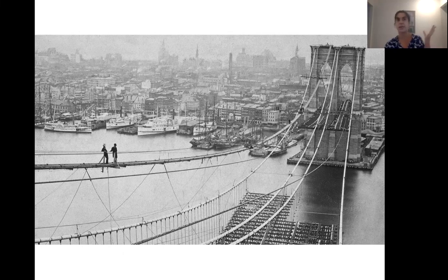It's the oxygen in the blood, but it doesn't kill Washington Roebling. It does incapacitate him though. And he's only able to look at the bridge from his window here in Brooklyn Heights.